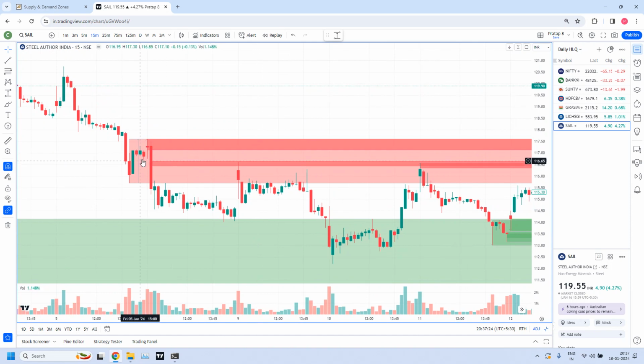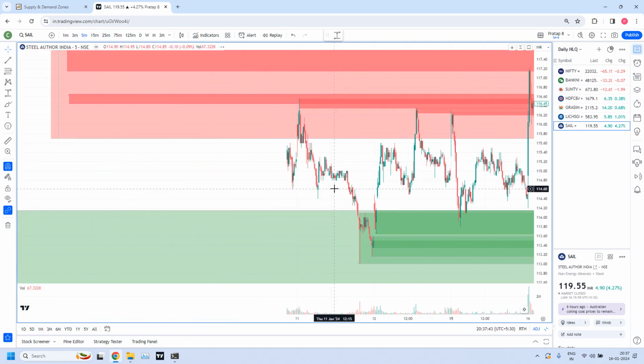This is the 15-minute time frame area. We have identified this zone. Inside this, we have a rally. We have four base candles. And then we have a drop. So within this area, again we fine-tune to the 5-minute time frame. Let me change the time frame to 5 minutes.